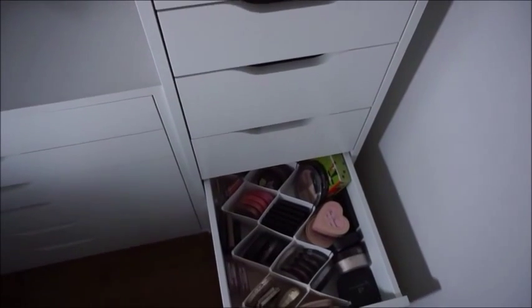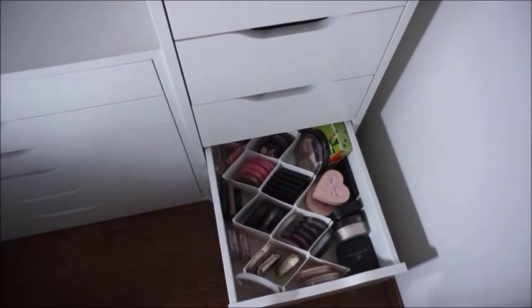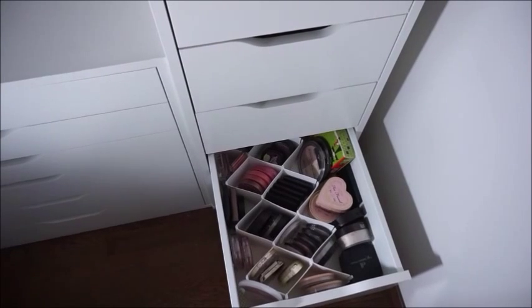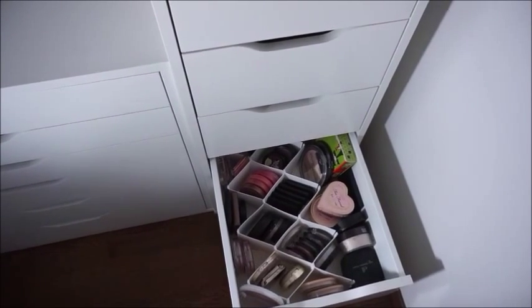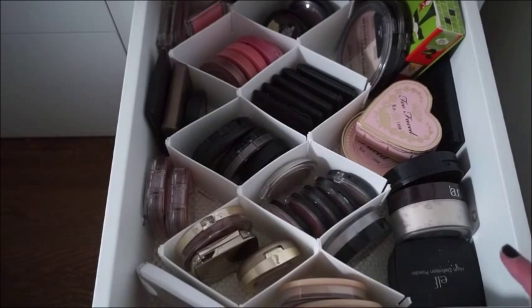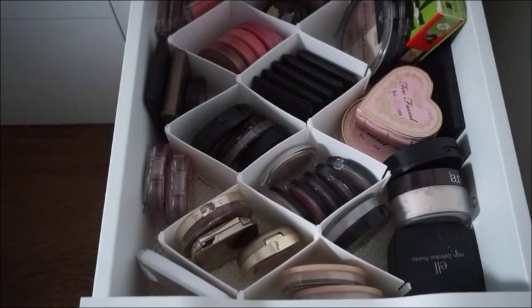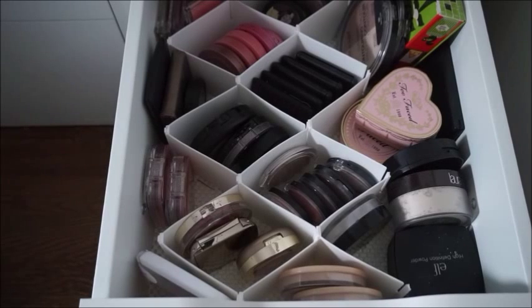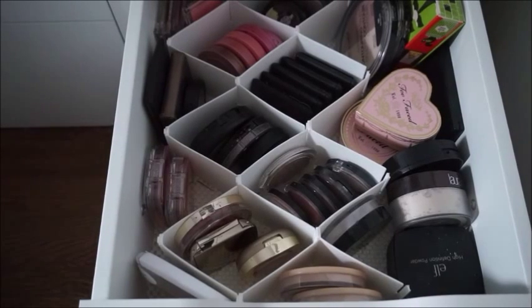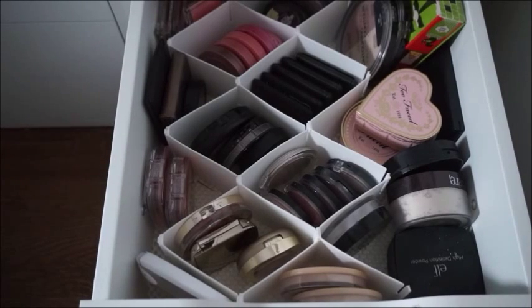I'm just gonna go ahead and get started with the last drawer, which is my powder face products. In the drawer below it, I store my spare packaging that is too pretty and I can't part with it. I have my classic powders like the e.l.f. HD Loose and Pressed, the Laura Mercier Translucent Powder, and then the Sonia Kashuk Brightening and the Rimmel Stay Matte.